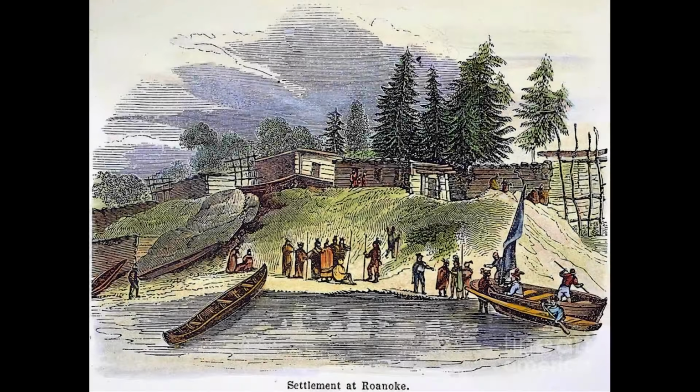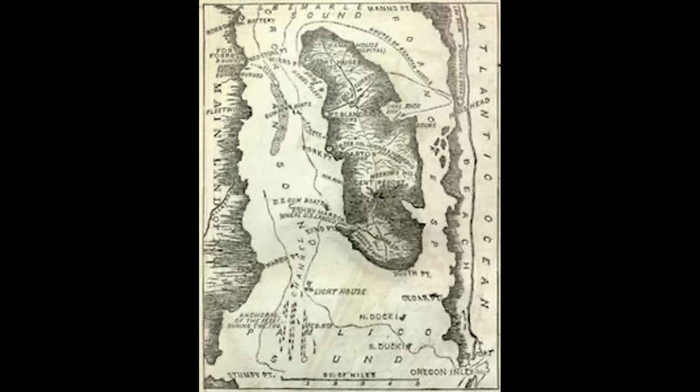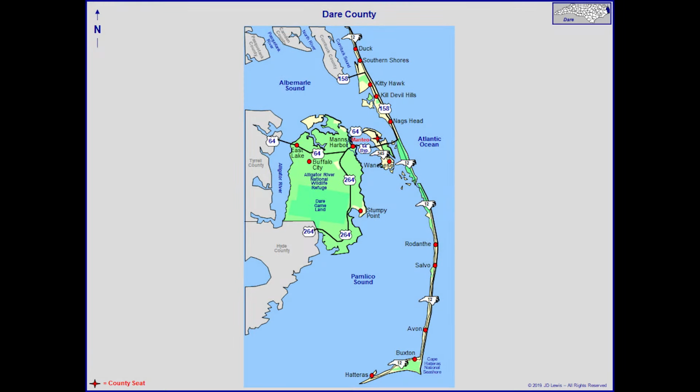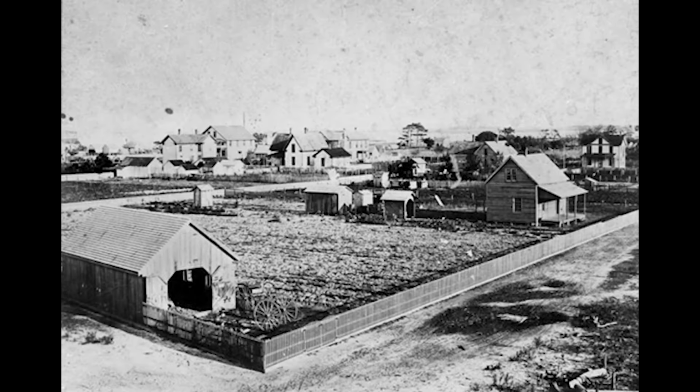Roanoke Island was permanently settled in the mid-1600s, with many of the original family names like Etheridge, Baum, and Daniels, among others, very much still alive on the island today. In 1870, Dare County was formed, with the county seat and courthouse established on Roanoke Island at the site along Shallabag Bay, now Manteo. The government center became known as Manteo in 1873 when the post office was established. By then, it had become a bustling center for business and trade.